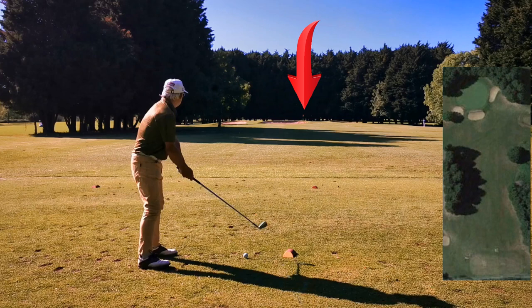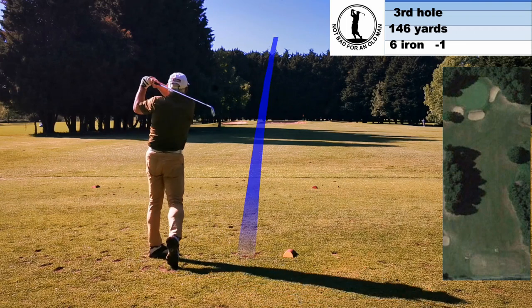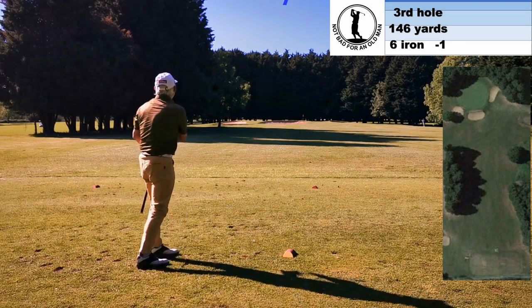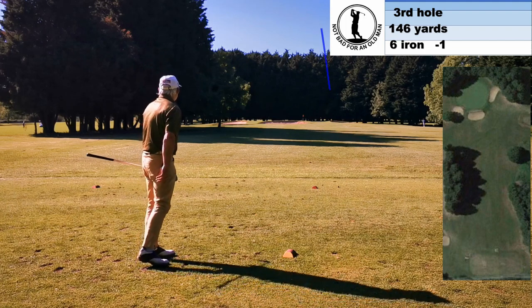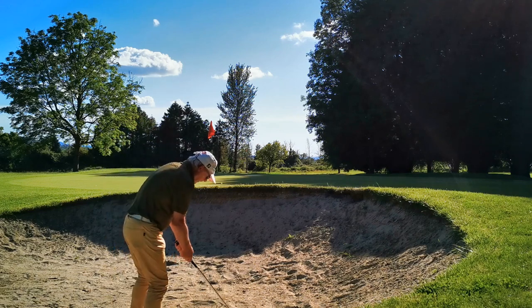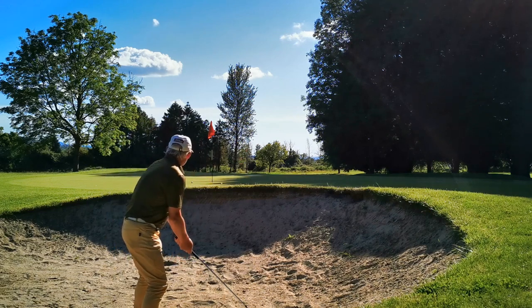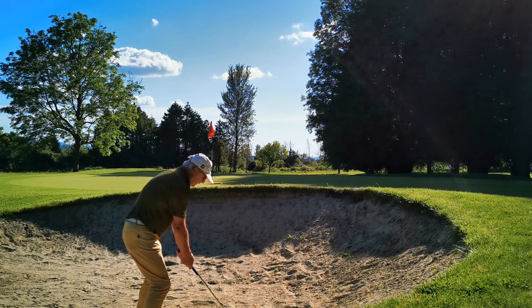The first par 3 is up the hill. It's all carry over a bunker. I wasn't too sure what to take here. I was kind of between clubs, and I wasn't confident of doing something. And when you're not confident of doing something, you don't do one thing and you don't do the other. So I'm short-sighted, a lot of bunker to get over, and not much green to play with.